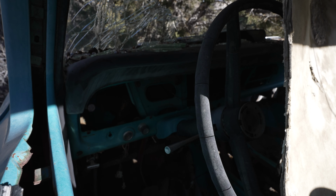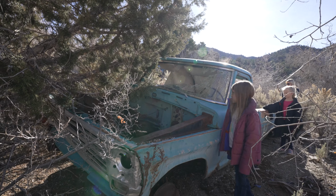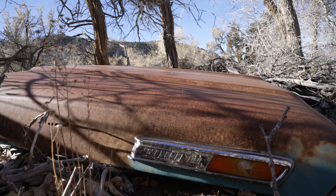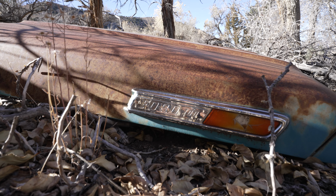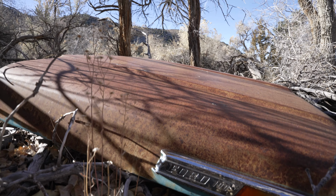So it's a Ford something. The only way I know it's a Ford is that it says Ford 100. I don't know if that means F100. Can we go on it? I found you a way to the outhouse. Mama, okay. The handles are still brand new.